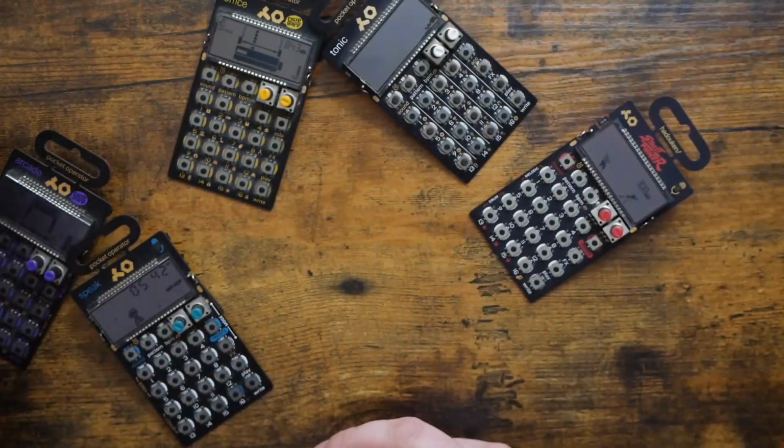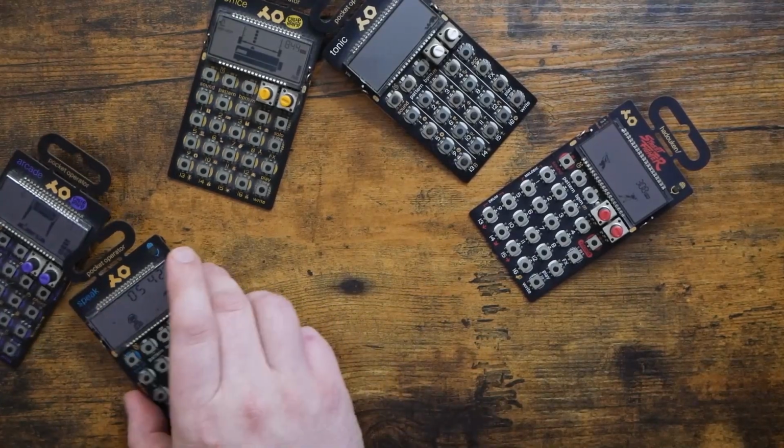And that, at least for me, is completely unrivaled by any other electronic music device out there. Everything else I've used has a boot up time or some sort of project management where I have to pull up a new project. There's just nothing else this immediate. And for me, that's worth the price of entry alone, let alone all the other things you can do with these pocket operators. The ability to just pick one up and play is phenomenal.